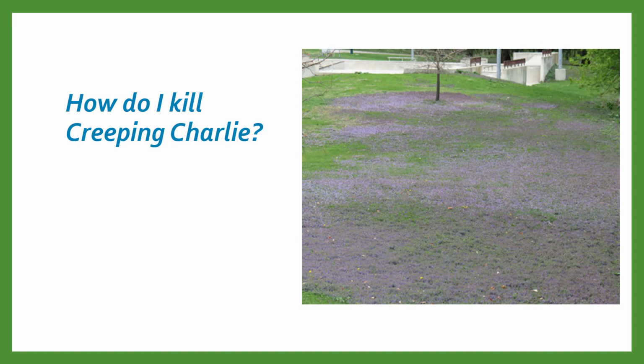This may be the most common weed question I get. How do I kill Creeping Charlie? This is a very aggressive weed that can be difficult to control. This plant spreads through runners and seed. It does have pretty blue to purplish flowers in spring and a very strong mint-like odor. It's in the same family as mint.